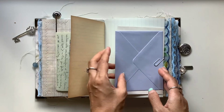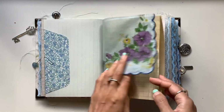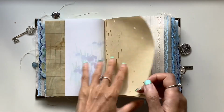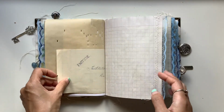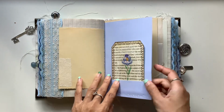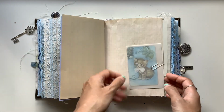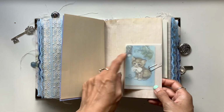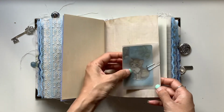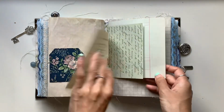Okay, there's a lot of pages to get through, and there's lots of things paper clipped in, some envelopes, very pretty. So definitely some keepsake type journals where there's a lot going on and a lot of pages and a lot of ephemera to play with. This cute little cat, I just included because it has the blue background in this vellum envelope. One of my wallpaper tags.